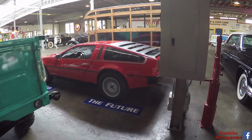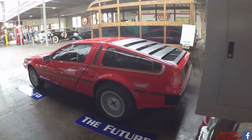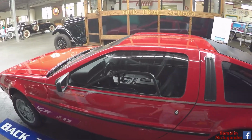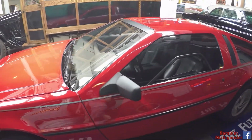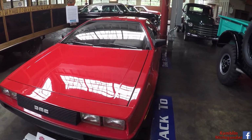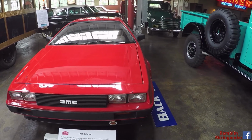A red DeLorean. I don't even know where to start with this thing. DeLoreans were significant because of their stainless steel body. Why would somebody paint a DeLorean red? What on earth? Let's see if it says anything about it.